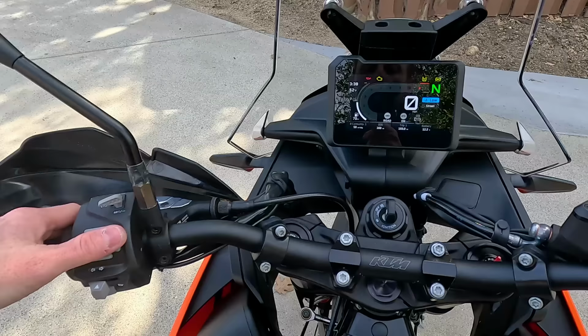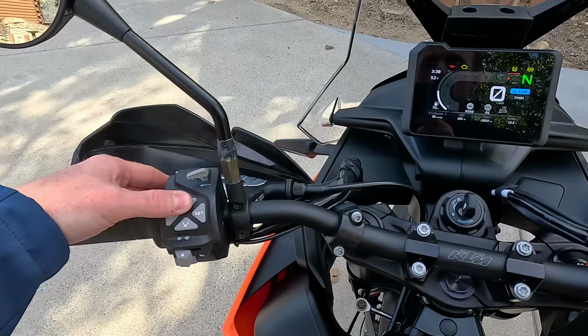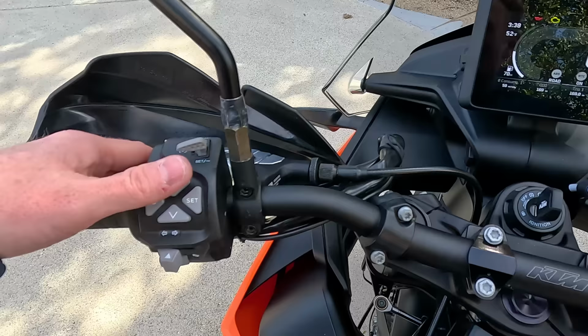Now, if you wanna change the layout, so what'll happen is if you go into rally mode, so I have my up button, well, no, it forgot. See, this already has a bug. I had programmed the up button to go into my riding mode selection, but it forgot that already. So that's going to be a thing. I have to take it back to the dealer to try to get fixed.